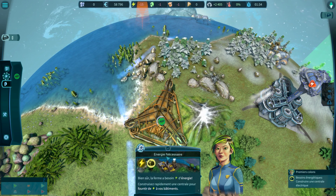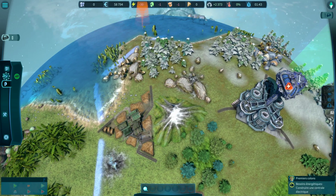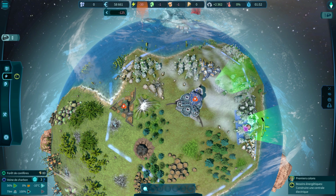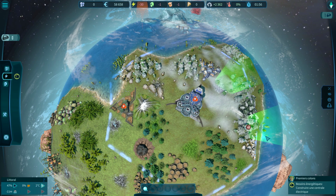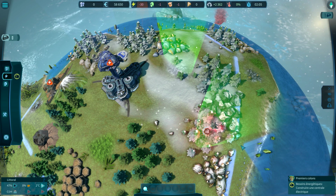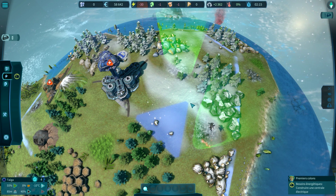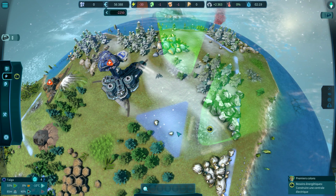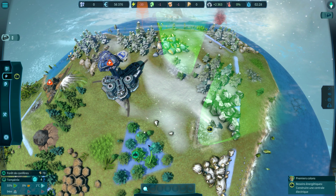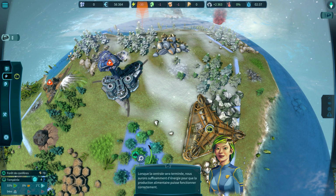Of course, the farm needs energy. Quickly build a power plant to provide energy to your buildings. The coal power plant has to be built on a coal deposit to operate efficiently. When the power plant is finished, we have enough energy for food production to run properly.